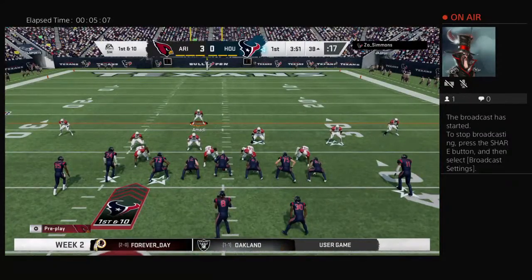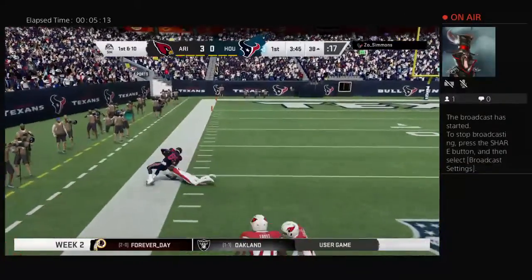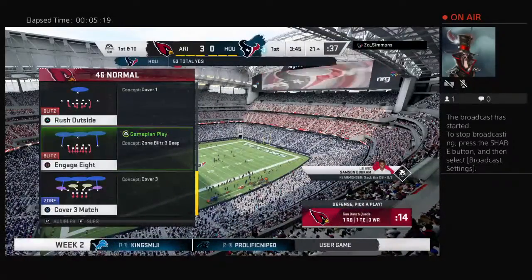Back to throw now on first down. And he's got his man on the out route. Give him 17 on the pickup there. The Texans also get a new set of downs.